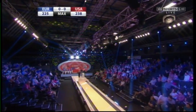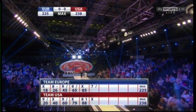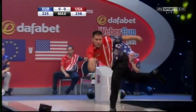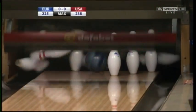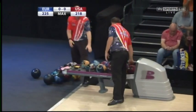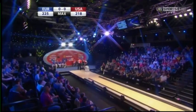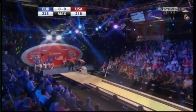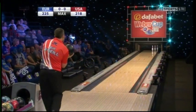But still, the scores bouncing back and forth. USA only in control if O'Neill can make this strike. Which he can't. Cuts up right through the head pin. And again leaves a makeable spare, but it's the score that's the problem. Dropping to a potential maximum of 218, and that's very makeable spare.